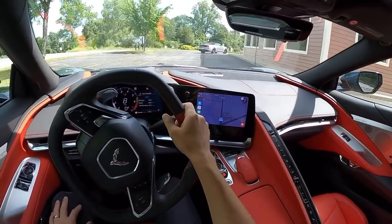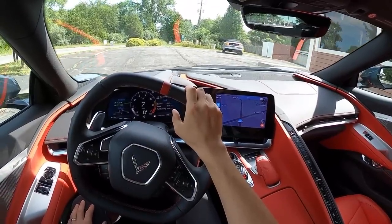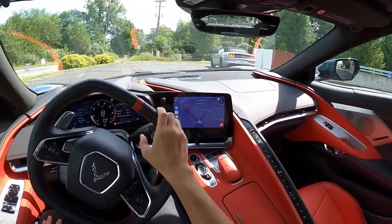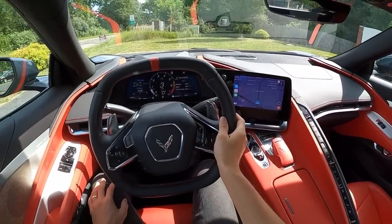Guys, well, that gives you a little bit of an idea what the Corvette's like to drive on a back road. We'll be doing a full review on this, and of course the Mustang we're testing this week too.